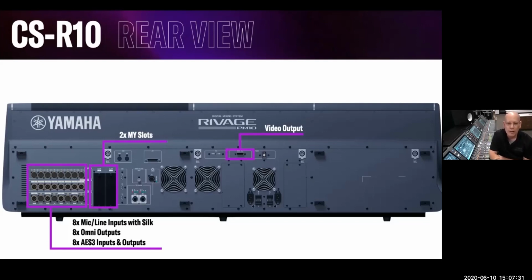And on the PM10 and 7 surfaces, there's a DVI out. To the right of the MY card slots, there's some Cat5s, and that's for the console network. We created 2 proprietary networks for Rivage. A console network, which basically is a Cat5 that goes from your surface or surfaces to your DSP or DSPs, and back, connects in a ring. But each desk pretty much has its own console network. Front of house would have its own, and monitors would have its own, for that kind of thing.